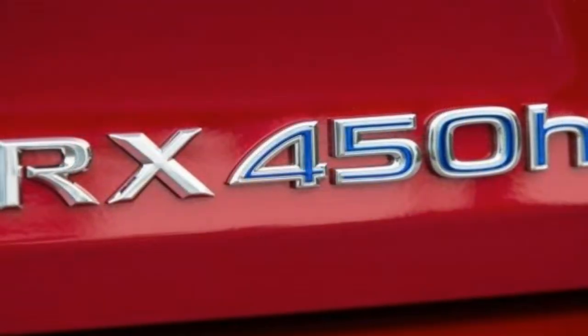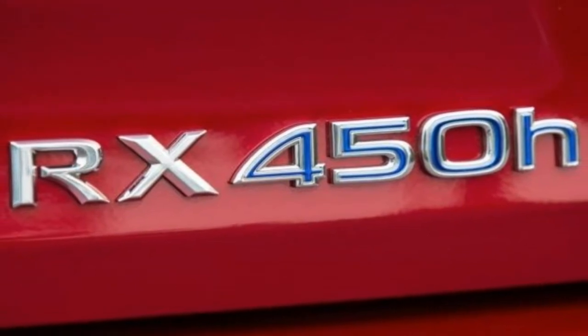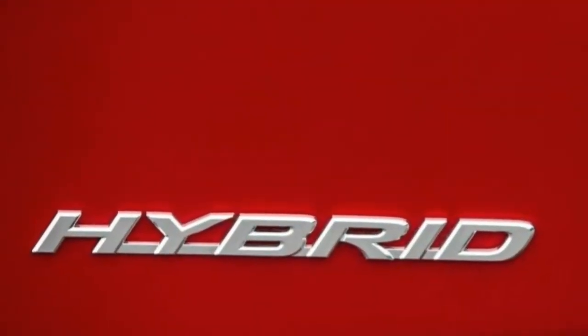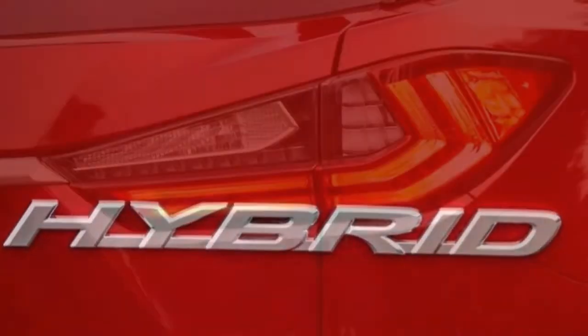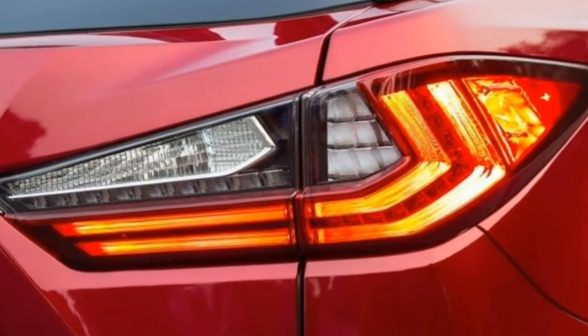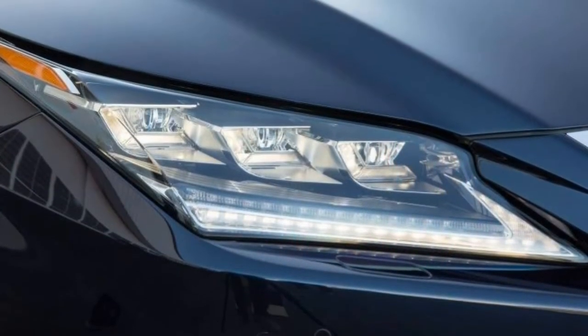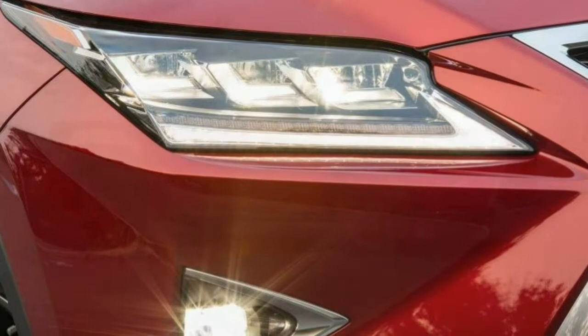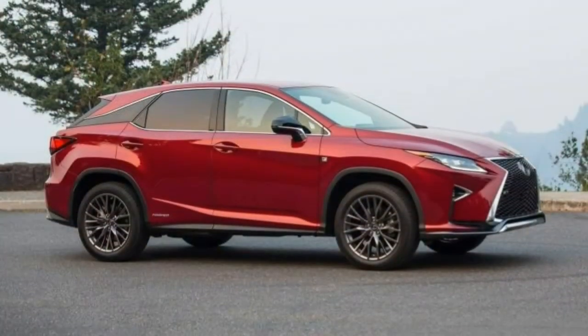Comfort. Like the RX 350, the 2018 RX 450h is a nice place to hang out, even more so with the F-Sport. The seats are handsome and comfy, and the ride is smooth and composed without being overly buoyant. The hybrid drivetrain makes a few extra noises, but they're sufficiently muted.